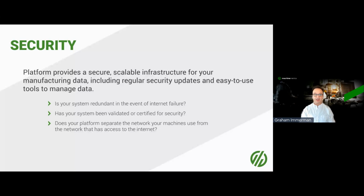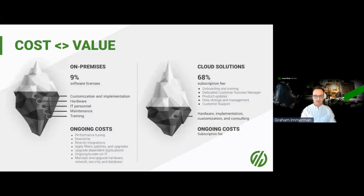Has that system been validated or certified for security if you're managing your internal system? Does the platform separate your network of machines from the network that has access to the internet? I've seen many manufacturers connect machines directly to the local networks. Don't do that. So security is critical, and it needs to be at the center of every decision you make.